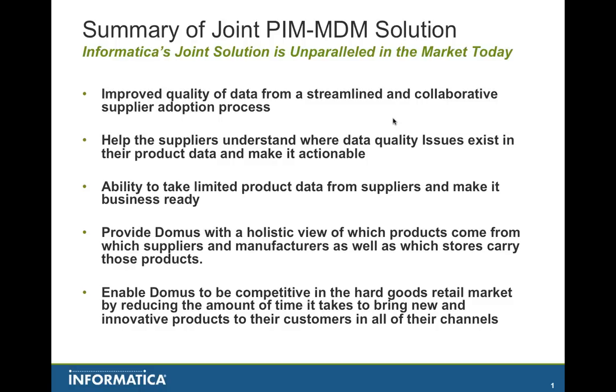And from Domus's perspective, what they're trying to understand is the holistic view of that particular product. So as a product sits on a shelf in a store, or perhaps in a warehouse ready to be shipped to someone through an e-commerce order, they want to understand not only the basic attributes of the product, but where they could potentially source that particular product, the different suppliers, the manufacturers that actually create that product, which particular stores, which particular DCs would distribute that particular product.